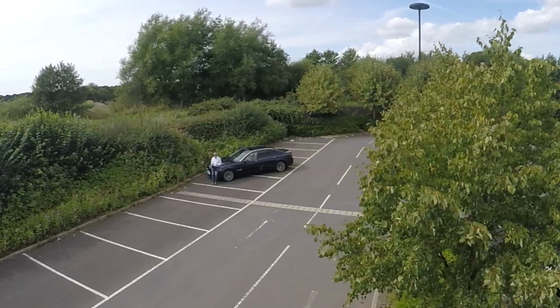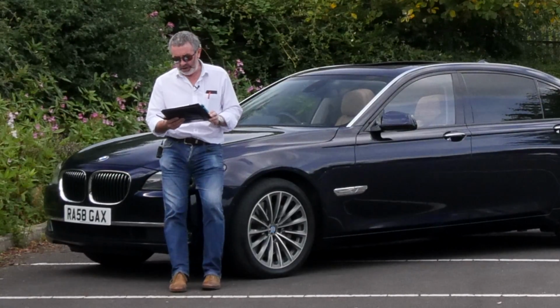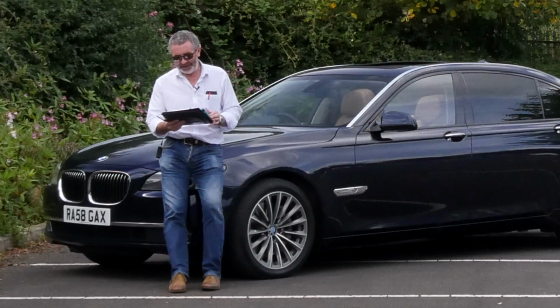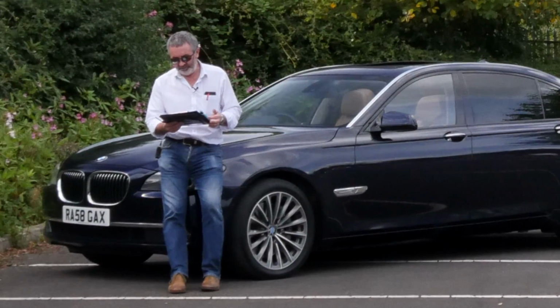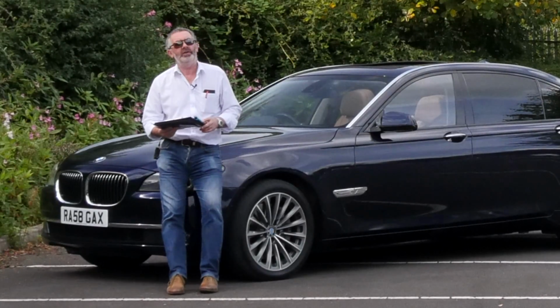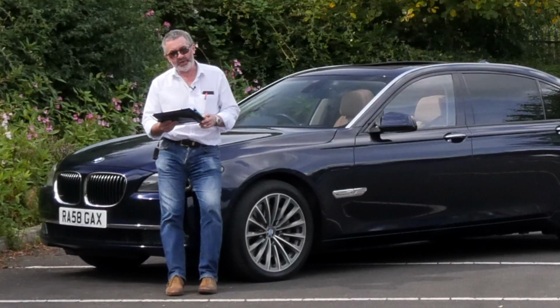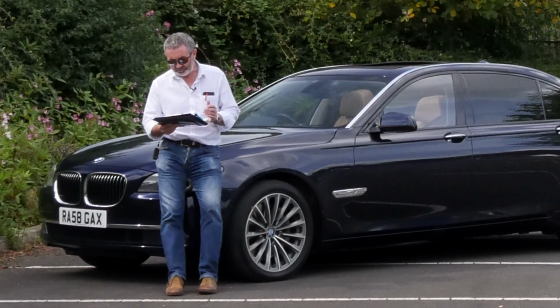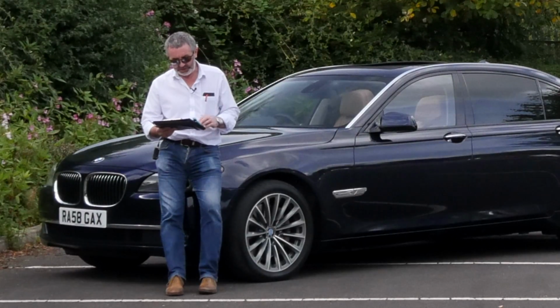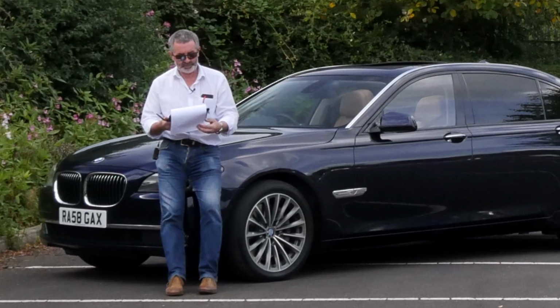Fuel economy: urban 17.2, extra urban 33.2, and combined is 24.8. A 0 to 60 time of 5.3 seconds out of what you can see is a massive car, and pretty weighty too. Top speed of 155 miles an hour on a 407 brake horsepower engine with 32 valves. Now then, let me go through the spec.